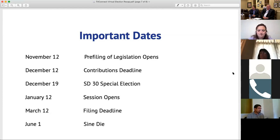On December 19th, we have a very important special election in Senate District 30. It is a runoff from a special election that happened earlier in the year. And our friend Drew Springer, who has been a remarkable champion for TTA, is in that election. And we plan on both manpower and financially supporting, giving him as many resources as we can. I'm due to go up and visit with him in very short order. We're working on that now. And then we're going to have an event and an actual endorsement of him.